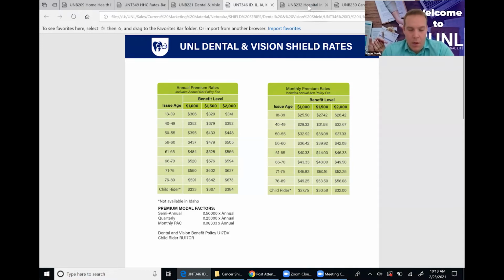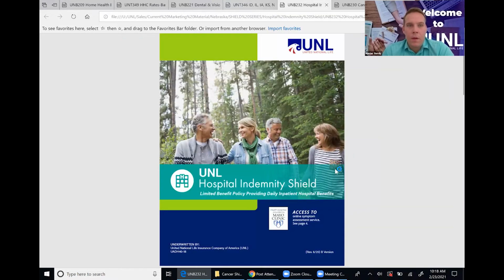All right, third product that we have that I'm going to share with you is our standalone hospital indemnity shield. As I mentioned earlier, only 3% of Medicare Advantage policyholders have a hospital indemnity plan, which is amazing considering one of the biggest liabilities of an MA plan is that hospital copay. So what did we do? How did we differentiate from the rest of the market when it comes to hospital indemnity plans? We made it simple, okay? We decided to take out all the fluff that comes along with a lot of hospital indemnity plans.